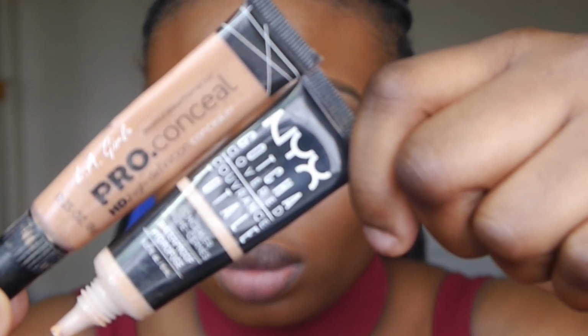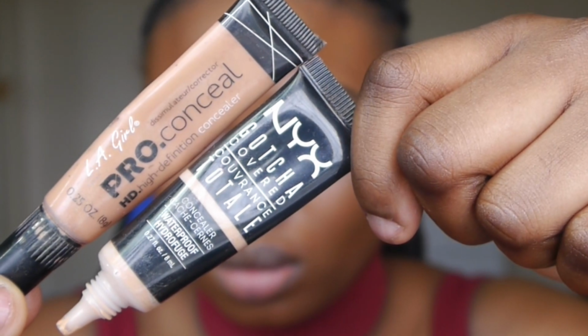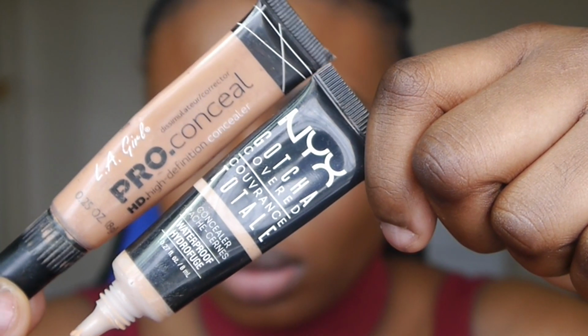I'm going to use the Elegant Pro Conceal in Toffee, and the next concealer is the Culture Coverage Concealer. I'm using this in tan. The next one is really light, but the Toffee one is the perfect highlighter, so I'm going to mix it together. First of all, I'm going to apply the NYX concealer right under my eyes, to make it really pop and get it really bright. Then I'm going to go back in with the LA Girl concealer in Toffee in and around the sides of my highlight, just to make it blend seamlessly.